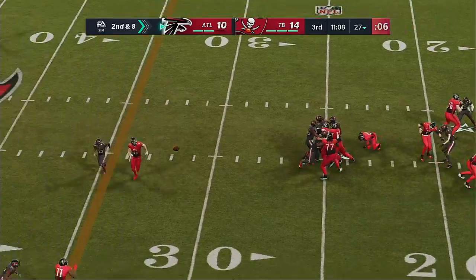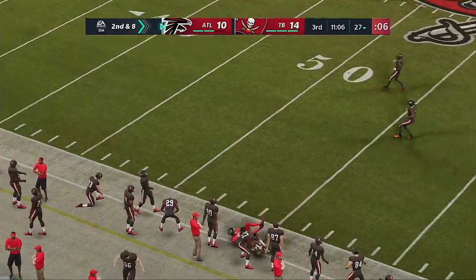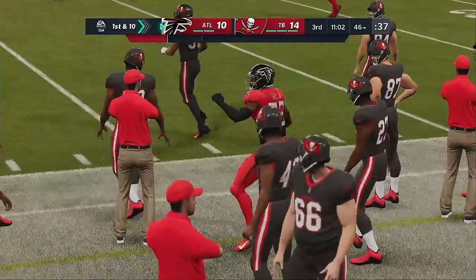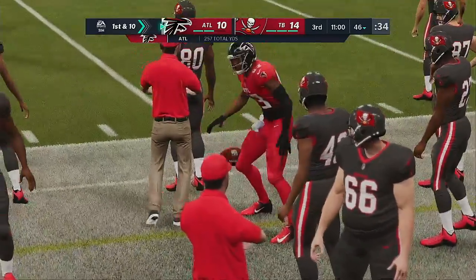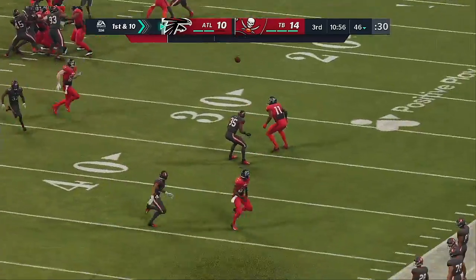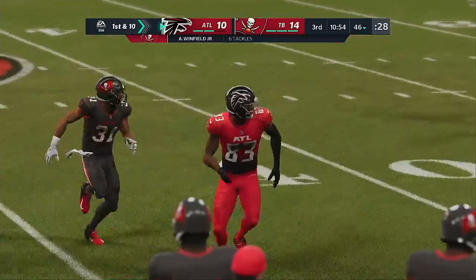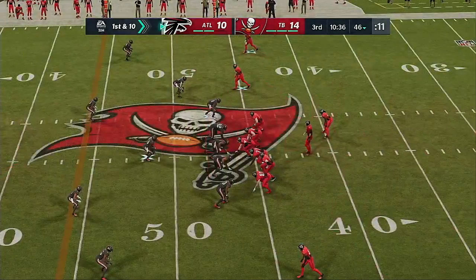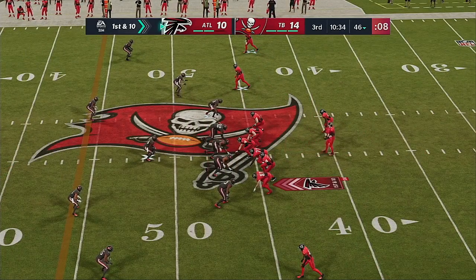From the 27, Ryan. He's going to have the hookup to Gage. And able to get this one across the 45 before he's brought down. 19 yards to pick up there. Move the chains. You can just kind of sense the momentum turning here.